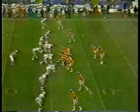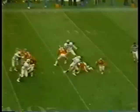Third down and 20. Elway in big trouble. And he's swallowed back at the 31-yard line. Two backup linemen, Mack Moore, 91, and George Little, 99, get the sack and a 13-yard loss.